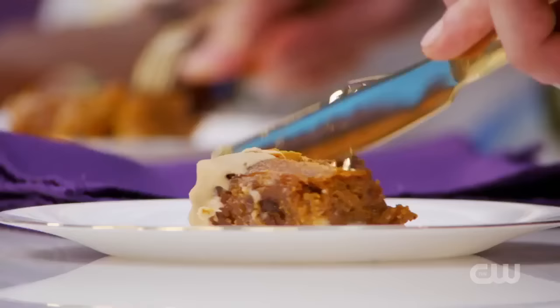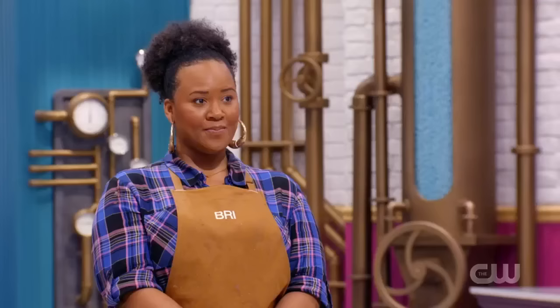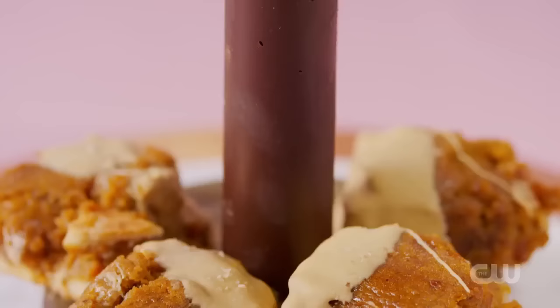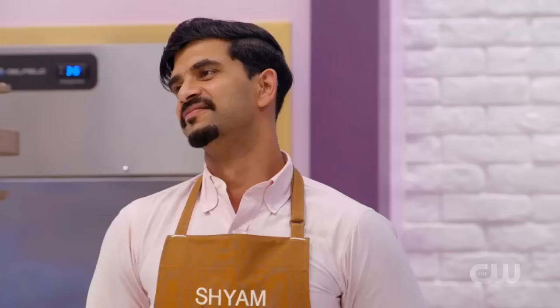I think it's time for us to taste. Brie. Yes. That was the best sweet potato pie I've ever tasted. Oh my God. Posed very cleverly the gold chocolate to dip it in, and you balanced it quite nicely with the spices. Thank you.